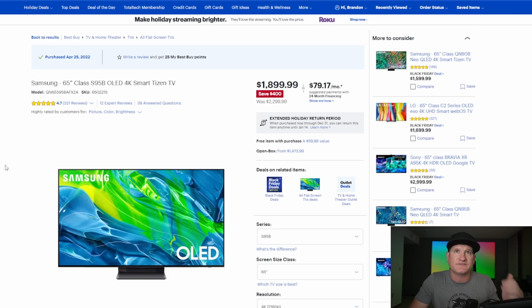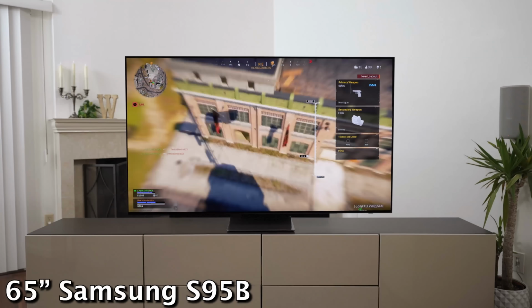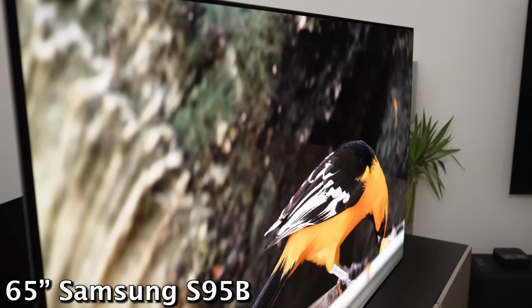So $1,899 is $400 off what they list as its retail, but you have to remember, again, this 65-inch was $3,000 when it came out. Now it's $1,899. So it's an incredibly low price. You get a very good QD-OLED TV. Amazing for gaming, amazing for HDR, everything really. It's an extremely bright and vibrant TV.